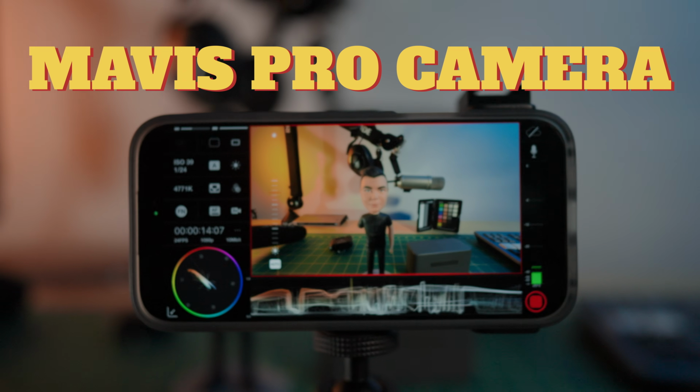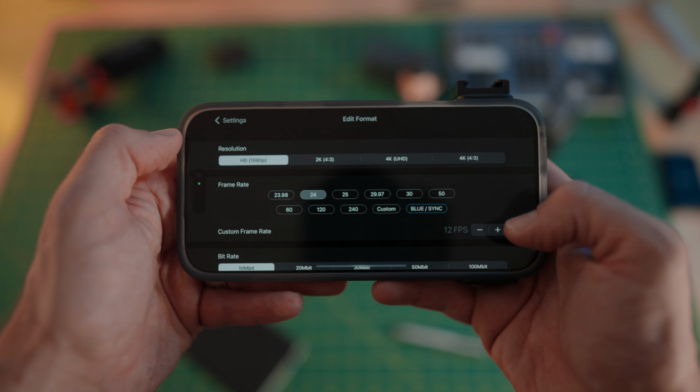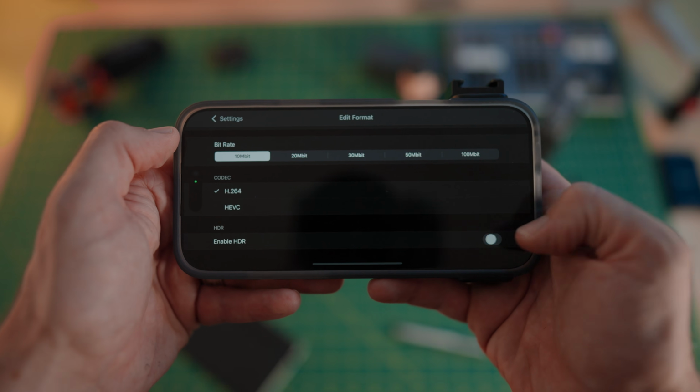And lastly, we have what was once one of the greats, a trailblazing pro video app that was up there with Filmic Pro in the early days. However, since pivoting to live broadcast and being acquired by Atomos, Mavis Pro Video Camera is no longer updated with features relevant to filmmakers. Apple Log support is still missing. Consider Mavis abandoned. It can go and f*** off too.